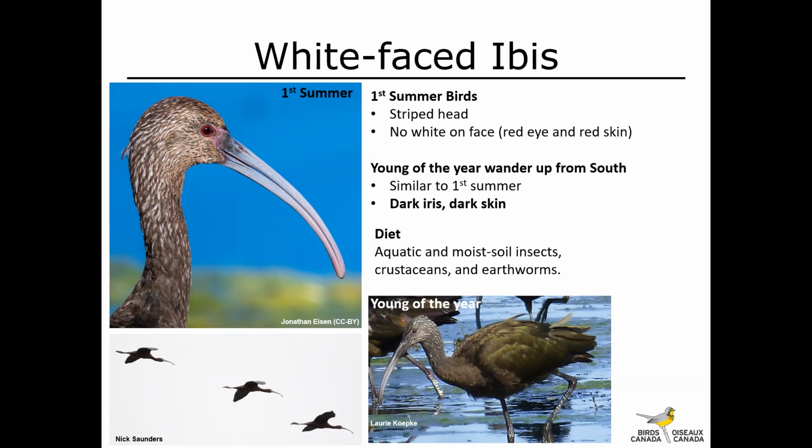These guys, as you might imagine, are using that long bill to probe and feel around for aquatic and moist soil insects, little crustaceans, and earthworms. A lot of these species have little sensors on the tips of their bill, so they can put the bill into whatever substrate and feel if little critters are moving around, and then they can snap them up.